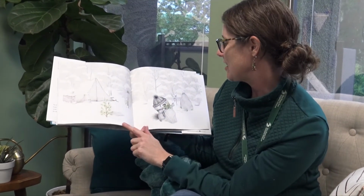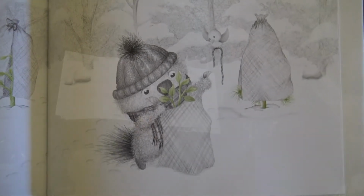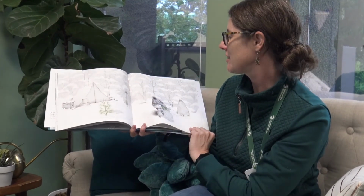Oh my gosh, it's so cold. They've got a hat. I can see snow on the ground, but these trees are looking bigger and they're protecting them with these little pieces of cloth to keep them warm through the winter.